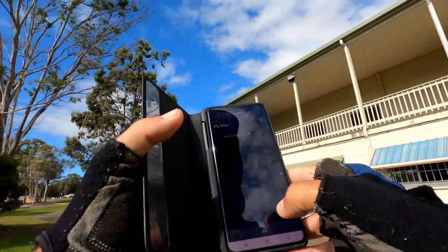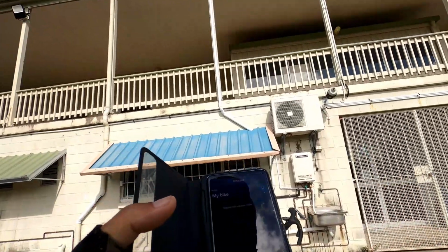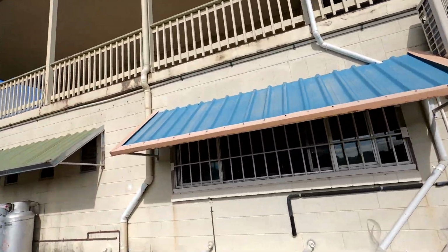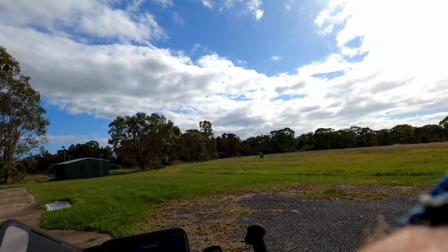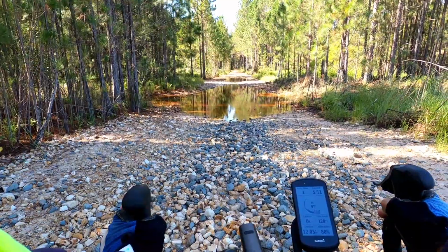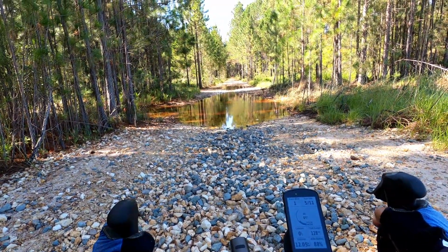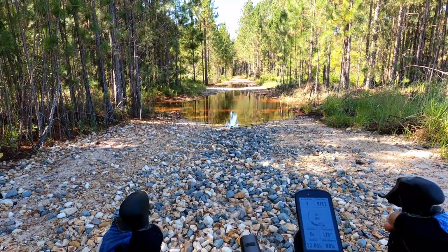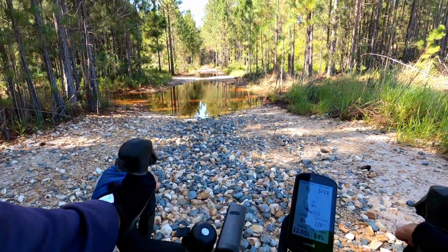Disconnect the bike, which is way over there, by the way. I did wander. And now we'll go for a ride, and I'll let you know what happens. I think we can ride through this one. I can see both edges are shallow, but we'll go to the right. Seems to be a wider area.